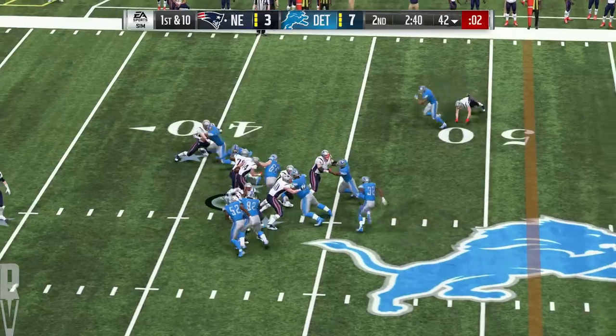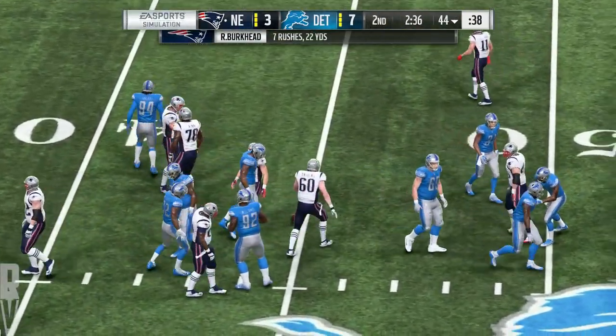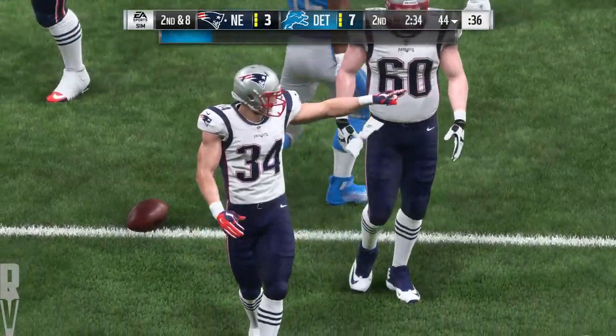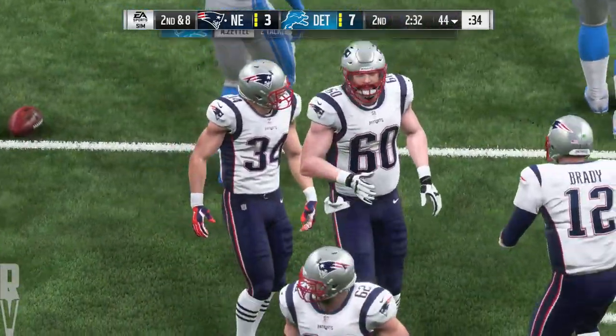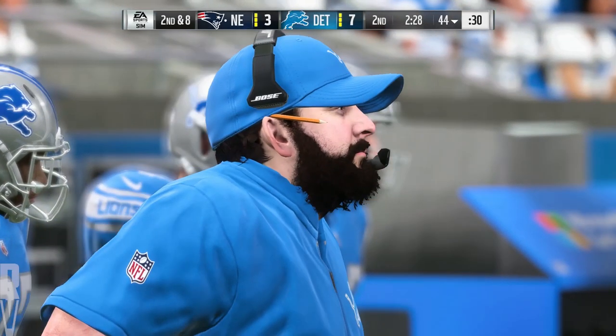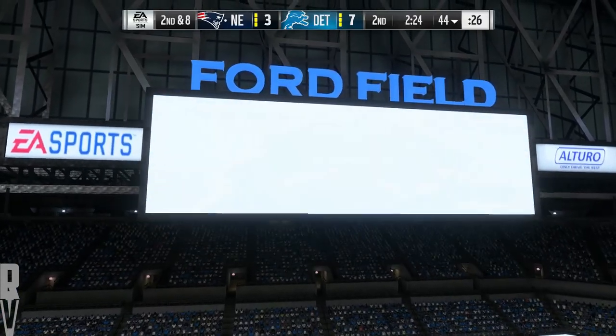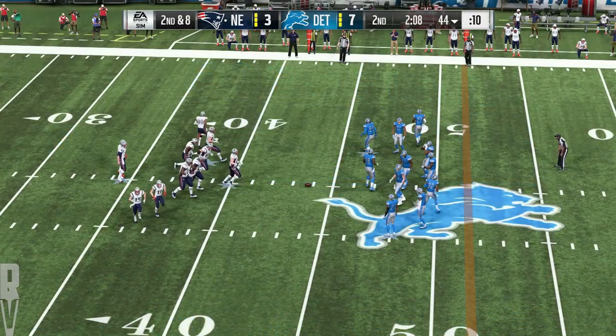Running game working, they'll stick with it on first down. And very little daylight there. They'll get a couple up to the 44. They tried a quick hitter inside, but that one was swallowed up because what they're hoping, those big defensive linemen will take the bait and move laterally and open up a crease that they can run through. Didn't happen on that play.